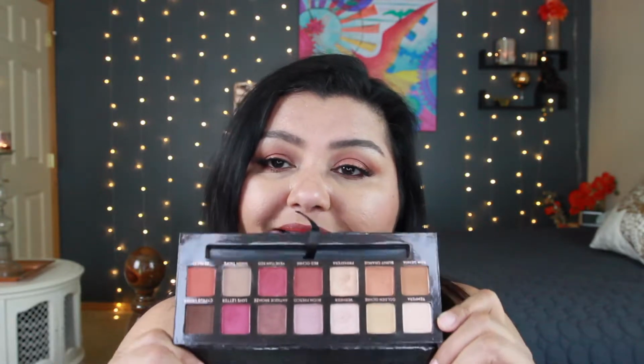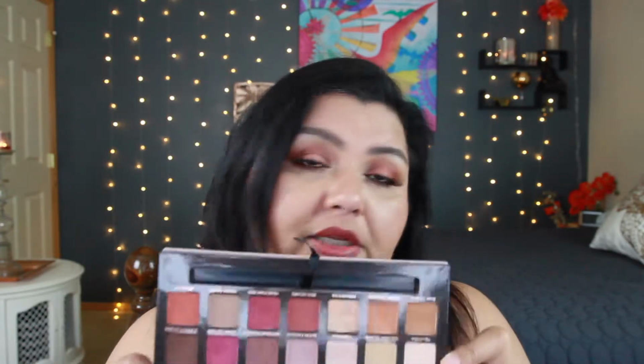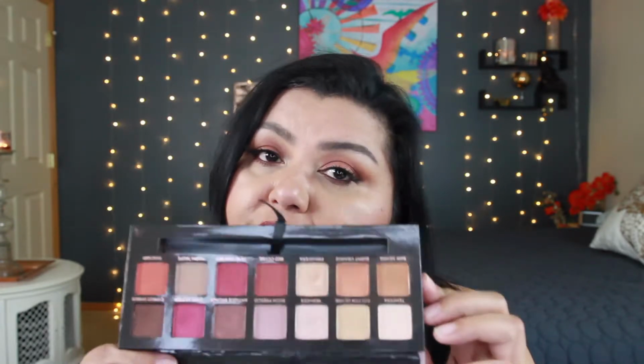These are all really, really pretty. They're warm toned, but I do like the fact that the Modern Renaissance palette allows you a lot more flexibility in the amount of looks that you can come up with. I can do something very, very different many days in a row using this palette versus the Naked Heat palette, which, like I said, the looks all tend to be the same. Today I tried to get a little bit different on it.